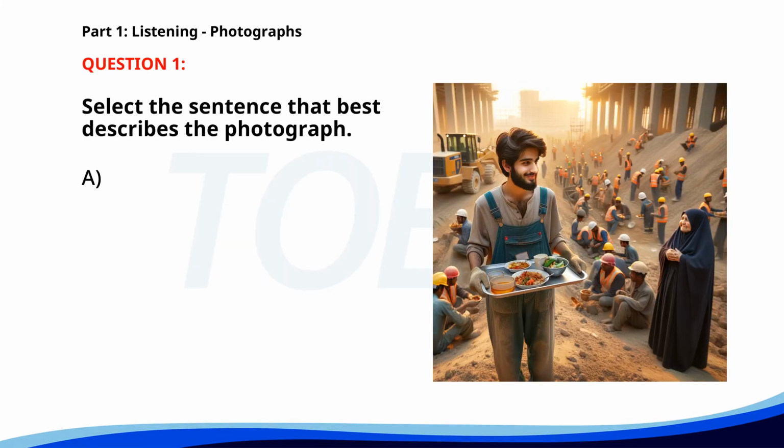Number one. A. A group of people is standing in an office. B. Construction workers are having a meal at a worksite. C. Several people are walking through a market. D. A man is reading a book in a cafe. The correct answer is B. Construction workers are having a meal at a worksite.